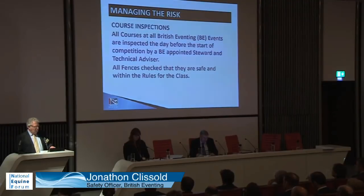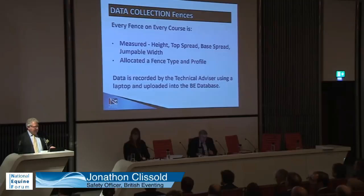Course inspections. All courses at all British Eventing events are inspected the day before the start of competition by an approved BE steward and technical advisor. All the fences are checked that they are safe and within the rules of the class. Every fence on the course is measured: its height, top spread, base spread, jumper width, and it's allocated a fence type and profile. This data is all recorded by the technical advisor and held in the BE database.